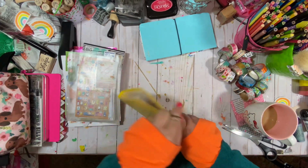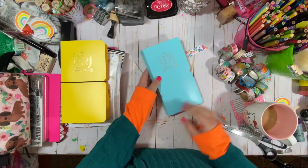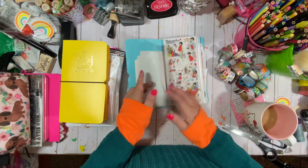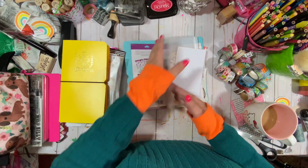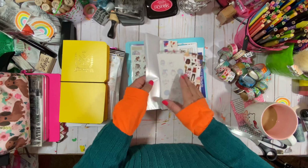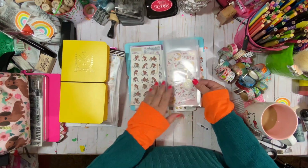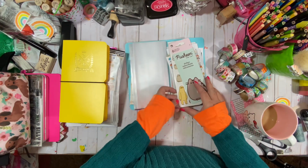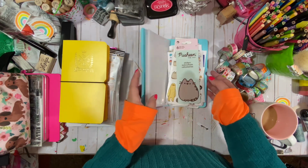So this one has paper flakes and little envelopes in it, and then this one, which is very unorganized, so no judging. This has, oh, I love this, my girl, she's my favorite. I did start putting some in here. Well, okay, just one, but see, they have different sheets that can go in here. So I just ordered another one of these because I'm going to get myself a little organized, because these are going to be my go-to.